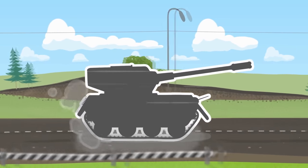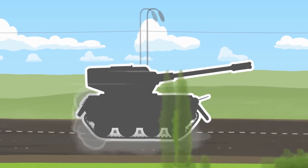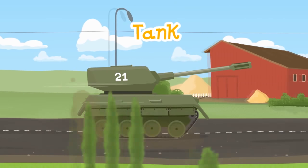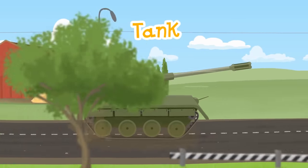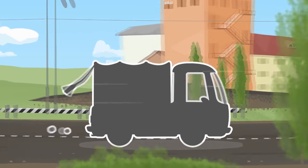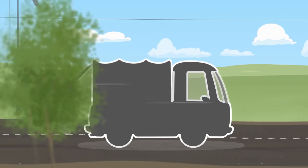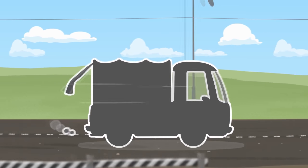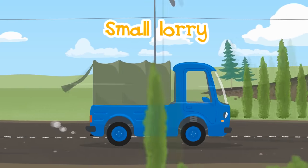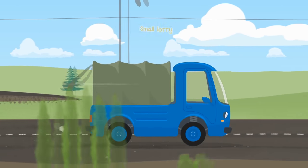And what is this? This is a tank. It has a powerful weapon and tracks instead of wheels. And what vehicle is this one? It's a small lorry. It's quite powerful. It delivers many different goods.